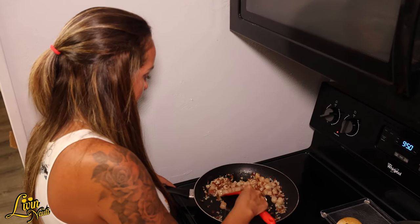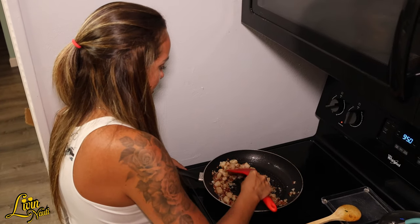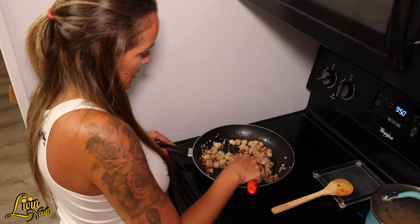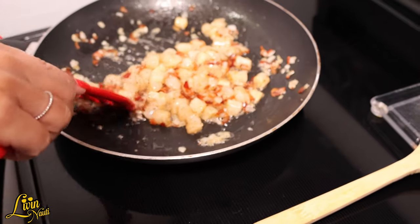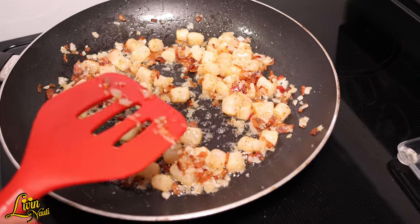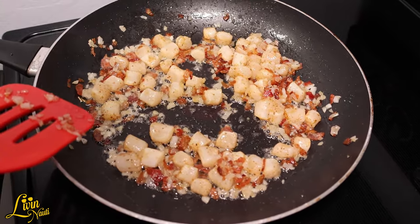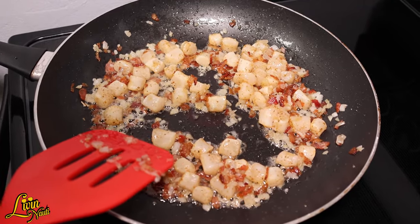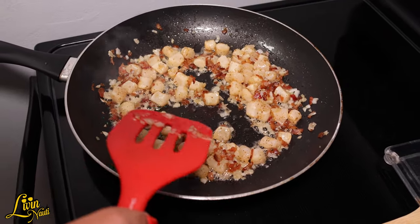Ooh. You mixing it all up all happy like? Oh yeah, baby. Like you say, you can't go wrong with bacon and onions, but then when you add in the scallops, they're gonna get almost like a little opaque. That opaque whiteness, once they get to that color, then you know that they're pretty much done. These cook pretty quick, so you need to pay attention.